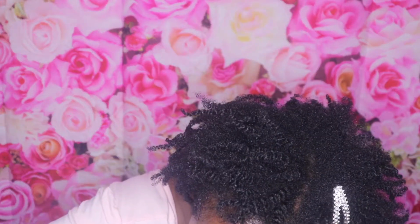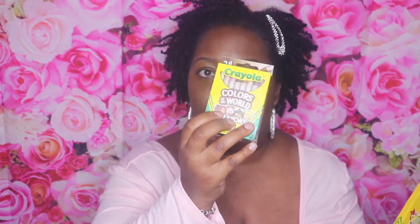If you know anything about us, we want to encourage things that represent us. When I was growing up, I wish these type of crayons were available to me, and it warms my heart to see that when my kids do color a person, they use the brown crayon because it's a reflection of them. I think I got 2 packs of the Color of the World crayons.